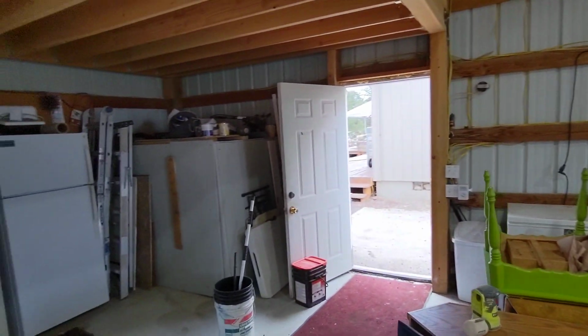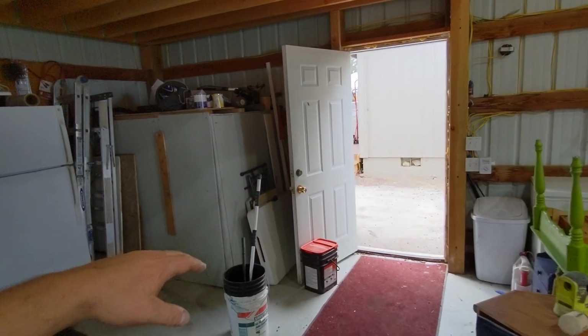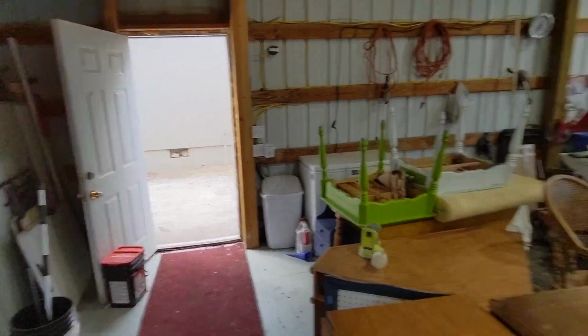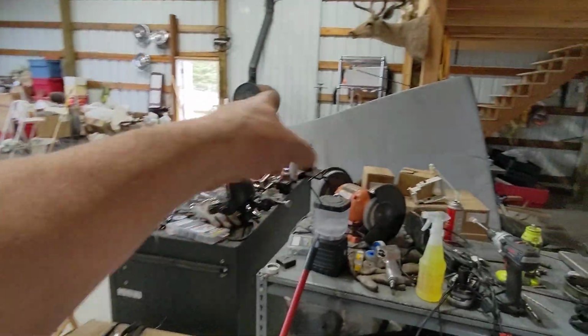Plus, this is high enough to where you could pull the front end of a car under here and still open the hood and get another one behind it. And you could do that on both sides.